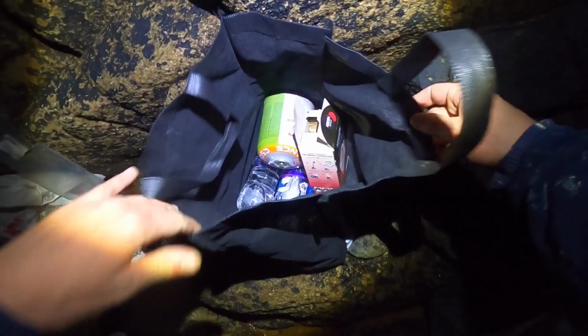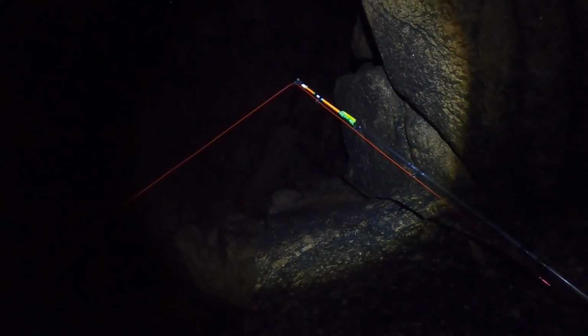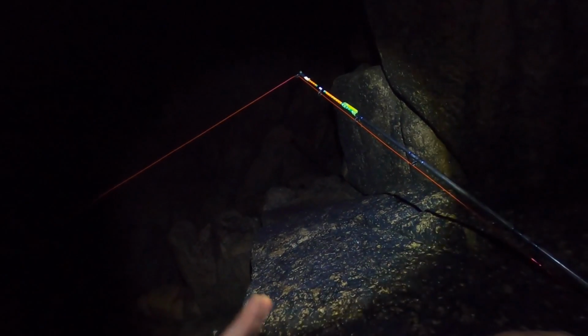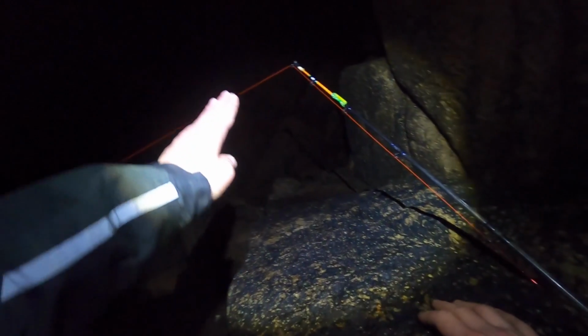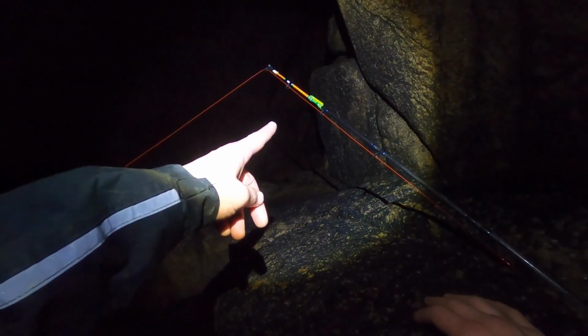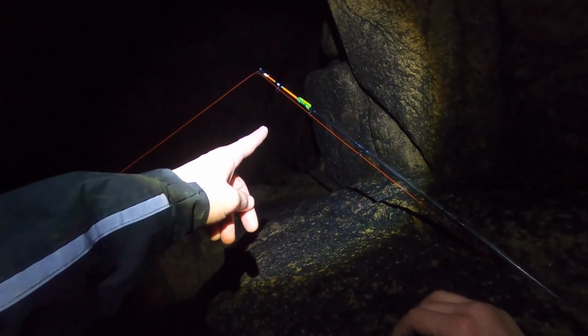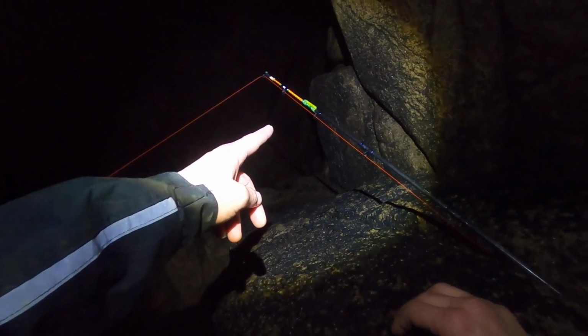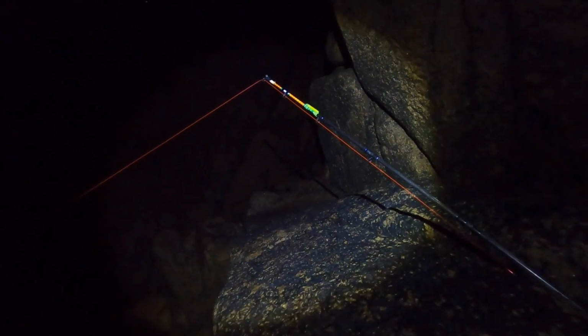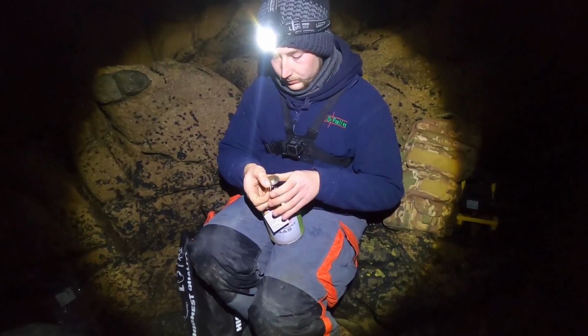We've got the old cooking stuff with us today, and the good old cappuccinos. I'm waiting for a clear bite before I start striking. Because we've got a lot of kelp on the bottom, the weed can slap the line. See that? That could be a fish. It's a 50-50. We'll soon find out. That's what it's all about.